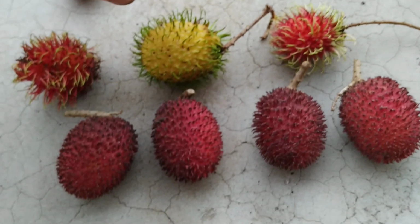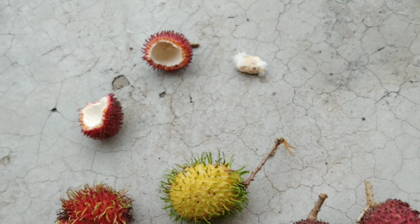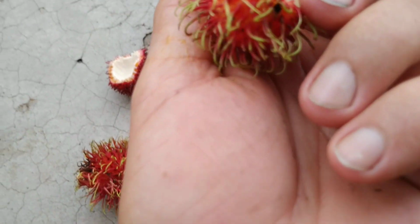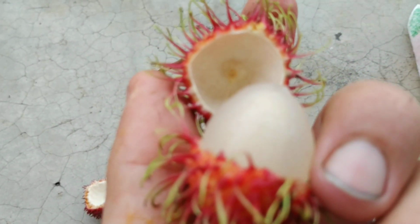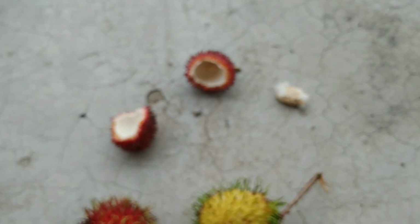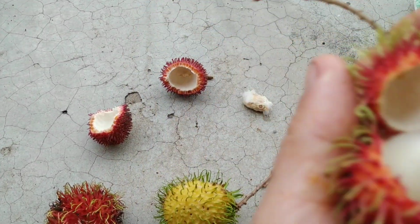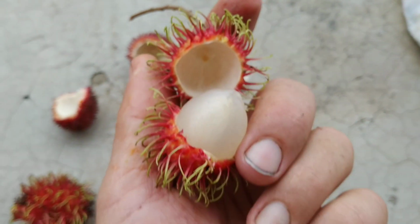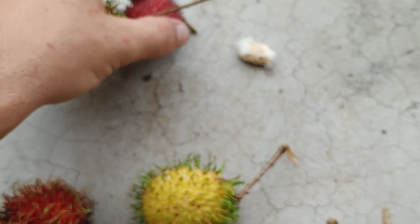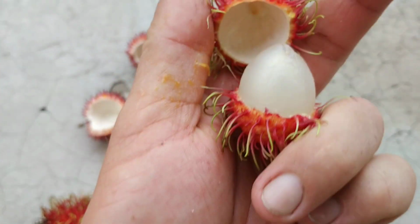Fibers on the seed. Now let's try a rambutan. Let's try the red rambutan first. As you can see, the skin is much thinner than in the pulasan, and much thinner than in this enigmatic Nephelium species. So the flesh, despite the fact that this fruit, when you look at it from the outside, is much smaller than this fruit, the flesh inside is actually bigger because the skin is much thinner.